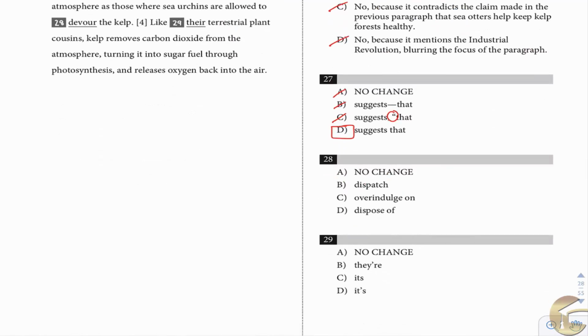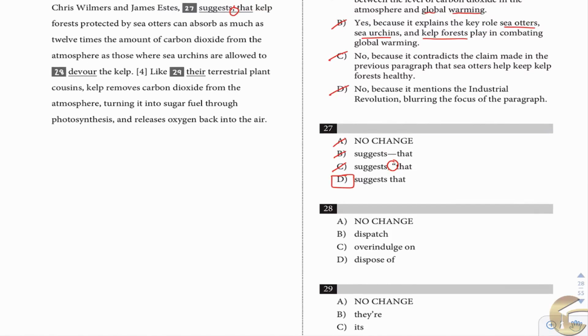28. So here it looks like they're trying to pick which words would work in context. So in this case, they're saying 12 times the amount of carbon dioxide from the atmosphere as those where sea urchins are allowed to what? So in this case, we have to see which ones would most fit this sentence. We say devour the kelp. That would mean to destroy it. So in this case, it's kind of what they're doing. They're destroying the kelp. They're getting rid of it completely. Because that's really what we saw when we looked at the chart, and as we've been reading, they completely get rid of it. So that would possibly fit. So you'd want to keep that as a potential option.